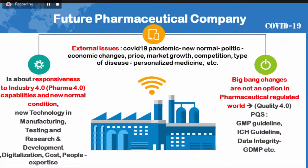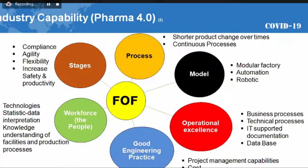Dan Future Pharmaceutical Company dengan menggunakan metode Pharma 4.0 ini boleh dibilang opsi jawaban kita bahwa kita bukan seperti industri kebanyakan yang big bang changes itu bisa dilakukan, karena kita adalah highly regulated pharma, dan kita banyak poin-poin yang harus kita penuhi untuk bisa mencapai kemandirian ataupun autonomous system. Ini kurang lebih gambarannya mengenai industri capability di Pharma 4.0. FOF itu adalah Factory of the Future.